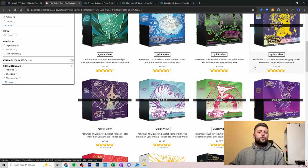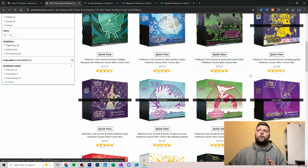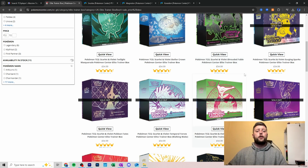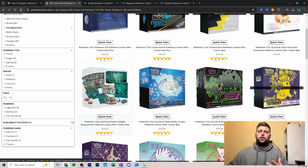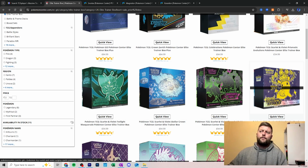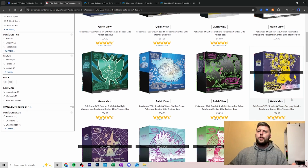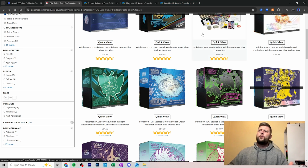So when it comes to the prices of them, they tend to be anywhere between like 20 to 30 pounds difference in comparison to the normal ETB. So to put that into context, if we was to look at what's the newest one, so you got the Surging Sparks, you got £55. A normal ETB for them would be, I don't even know actually. Because normally I'd pay about 35, I'd say, give or take.